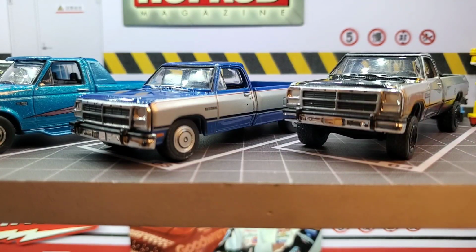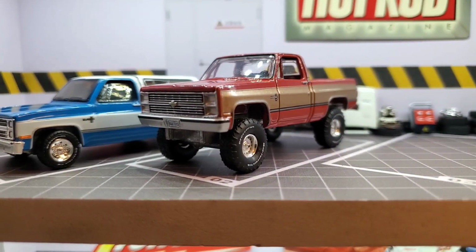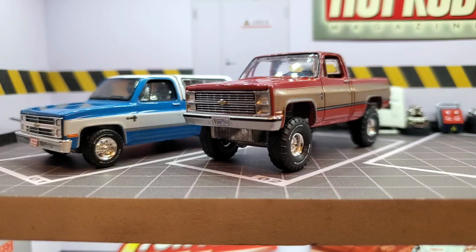So that is all of our stuff from Greenlight for today. So real quick, we're gonna go ahead and pop our AutoWorld Chevy in there, and then we'll bring it over with the Blazer. So that is our 83 Chevy K10 fleet side. Very, very cool. And of course, like I said, it is the Silverado trim package. So instead of ending the video here like we normally do, I'm gonna bring you guys with me real quick while I pop this guy into the case.